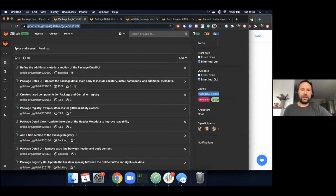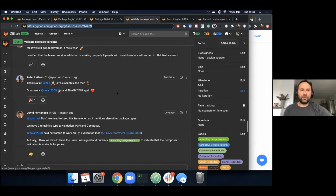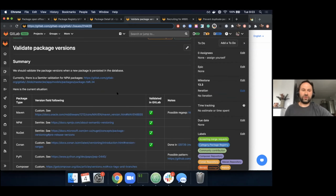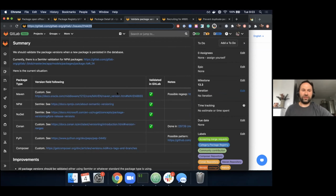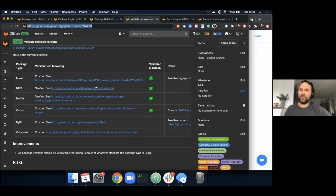The other thing that might be worth mentioning is another community contribution that's in progress. Basically what we're doing here is validating the package versions. Each package manager has a different enforcement of how they handle versioning. So right now we have added validation for Maven, NPM, NuGet, and Conan, and I know we're working on PyPI now. So a potential option for contribution is maybe working on Composer, adding in some validation. So that's another potential option.